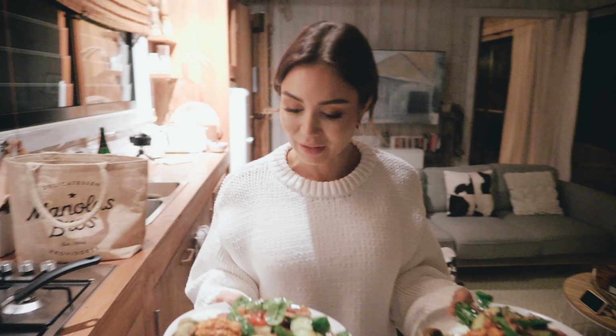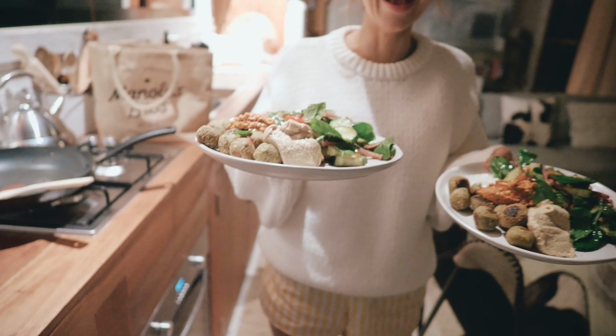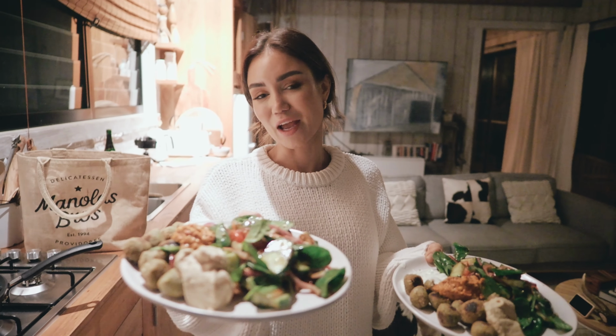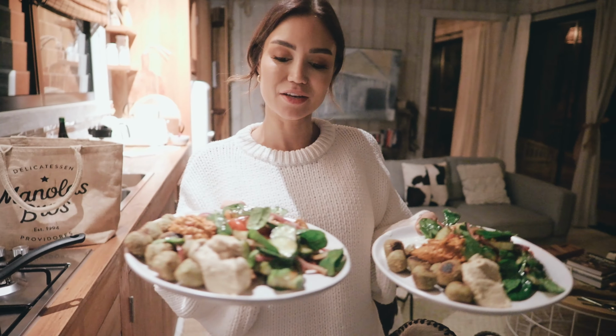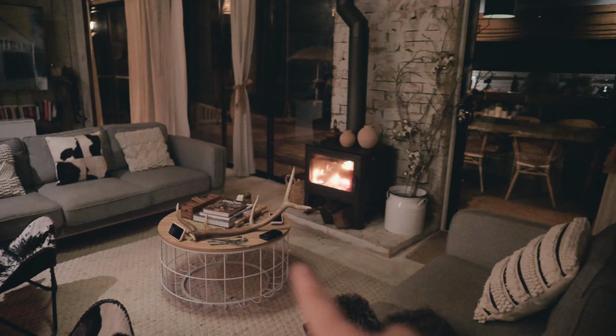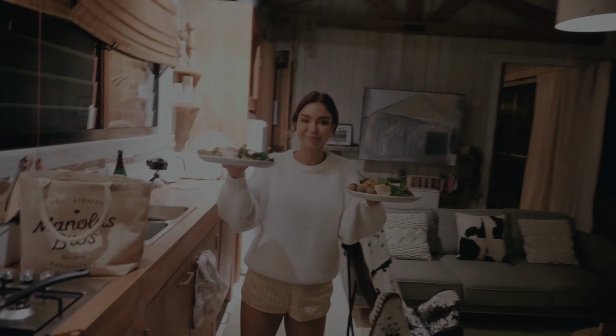Okay, so we're having falafel with a huge amount of salad. That's a lot of salad actually, oh my goodness. I know. With hummus, tzatziki and capsicum cashew dip. Nice. So Mediterranean vegetarian dinner. I love it. We're going to go sit here, put on some music and just enjoy the atmosphere.